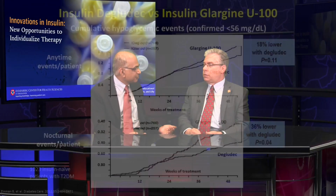So if you have a low blood sugar, no matter whether it's less than 56 or 70, you're going to get a certain number of events, but it's going to be similar or the same between the degludec and the glargine U300. But they haven't really been compared directly with each other. This is compared to U100. The relative risk of hypoglycemia is reduced with both these insulins. People have actually done analysis of what it would be if you used the less than 56 with U300.